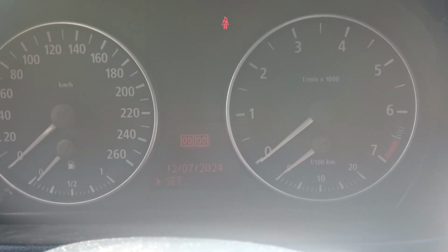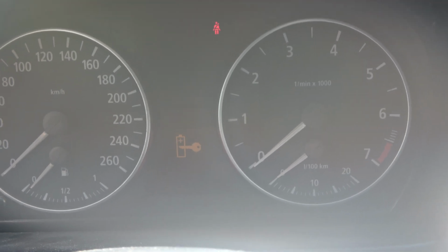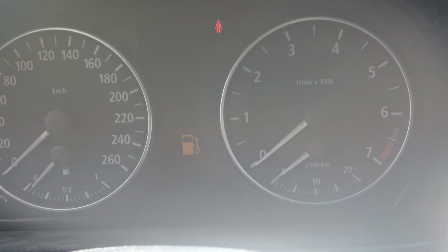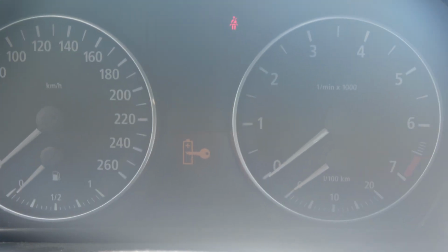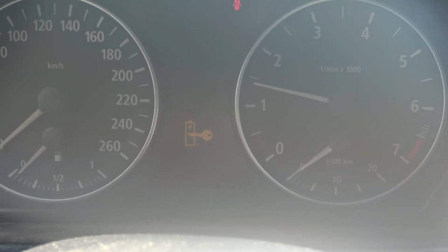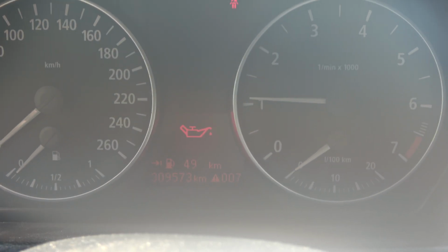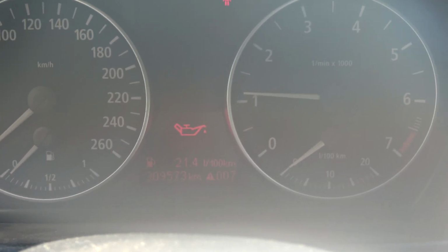When we look at this check, now there are only two of those, but earlier there was this oil pressure light. Can we see that now? Now there is oil pressure, yeah. And this is a really bad situation.